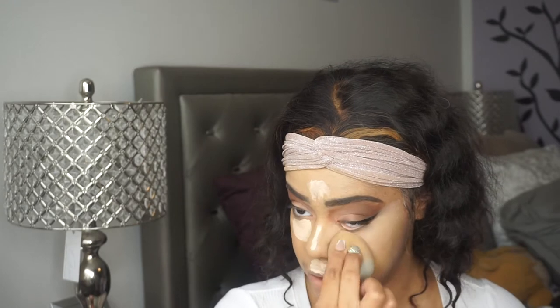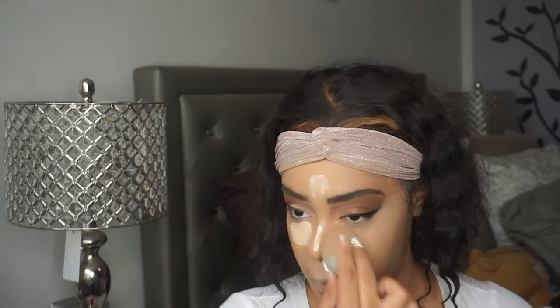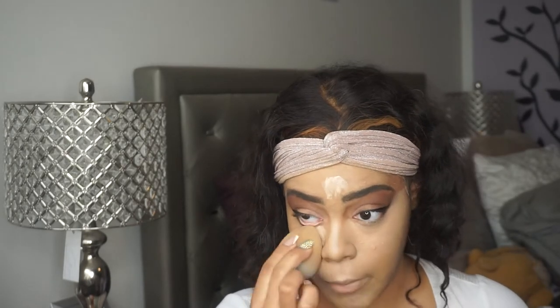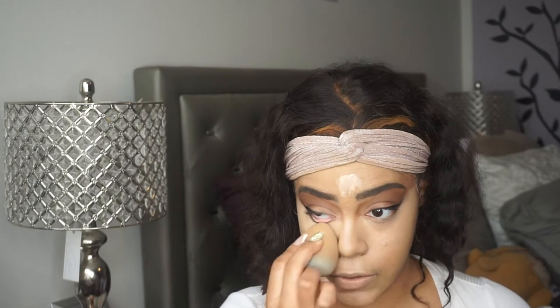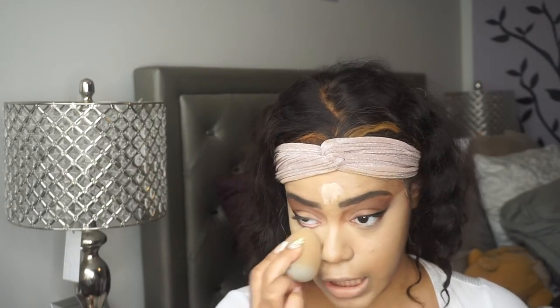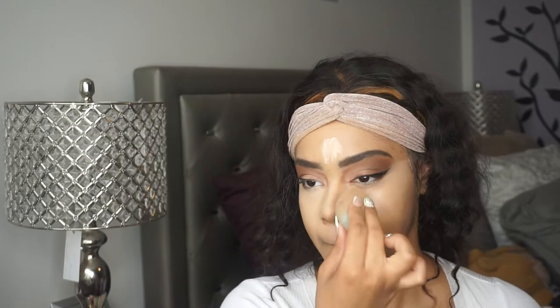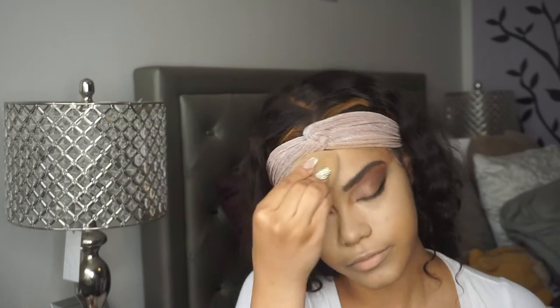I do like to use things that are thick, like Juvia's Place I Am Magic, or something similar would be like Tarte Amazonian Clay. And so this really balances out the amount of product that I have, because it doesn't look too cakey because it's not so thick. It's thinner, but it builds very, very nicely. As you can see on the skin right now, it's blending in beautifully.